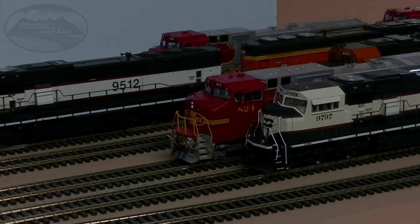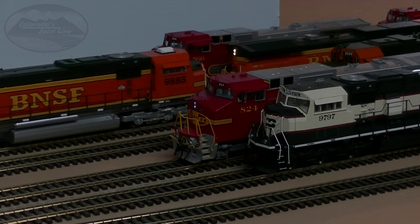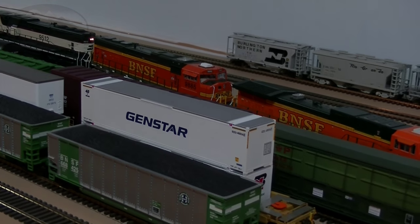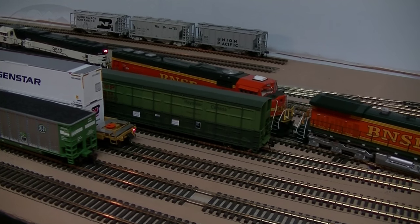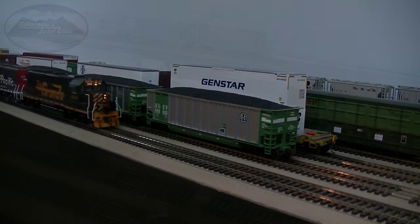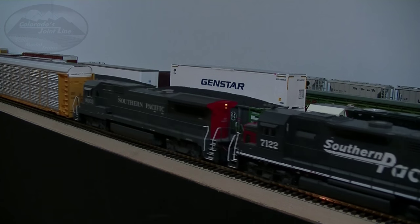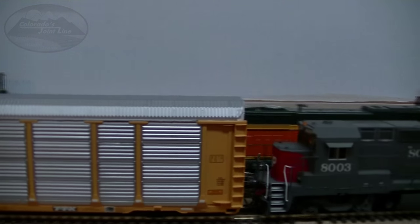With their fueling complete, these three AC-powered BNSF engines now return to their coal train. The other engines in the Union Pacific train are a GP40 number 3059, a rebuilt GP40M-2 number 7122, and the final one, 8003, a B39-8E.